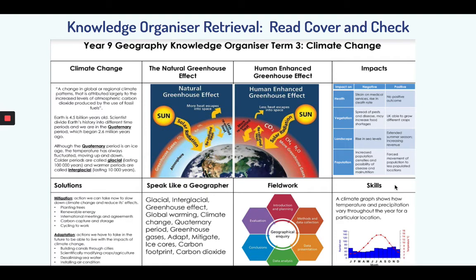From September, students at Harroway are also going to be using knowledge organisers. Some have used knowledge organisers before, but this is a new thing that everyone will be using, and particularly for Key Stage 3, their homeworks are going to be very much based around these knowledge organisers. So here's an example of a Year 9 knowledge organiser on climate change, and this is information that they will learn over their climate change unit.